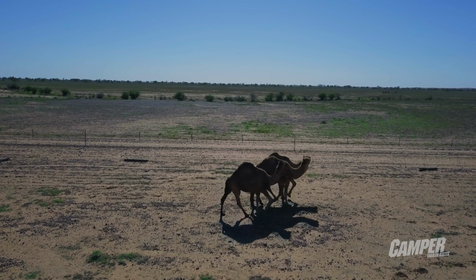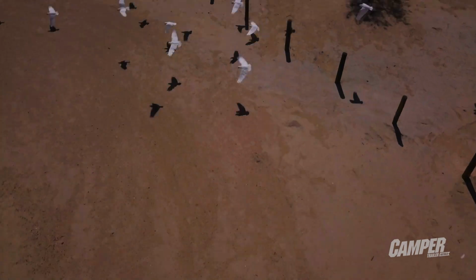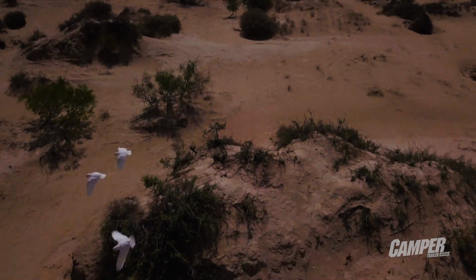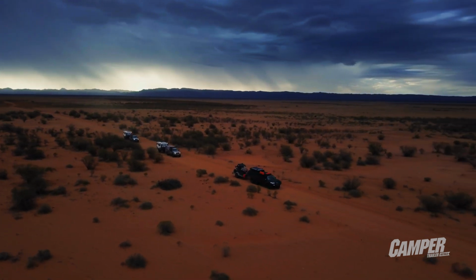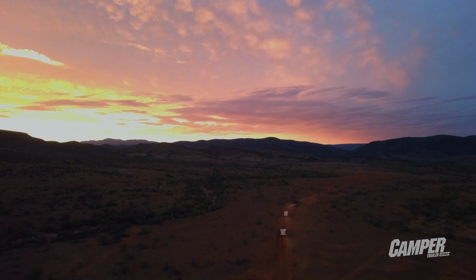Traditional country of the Adnyamathanha people, the Vulkathunha-Gammon Ranges to the north of the well-known Ikara-Flinders Ranges are steeped with history and, like their famous cousins, are one of the best places to see the sunset.